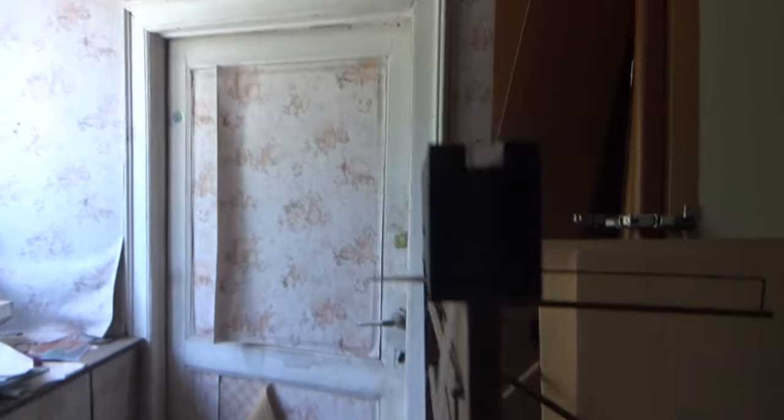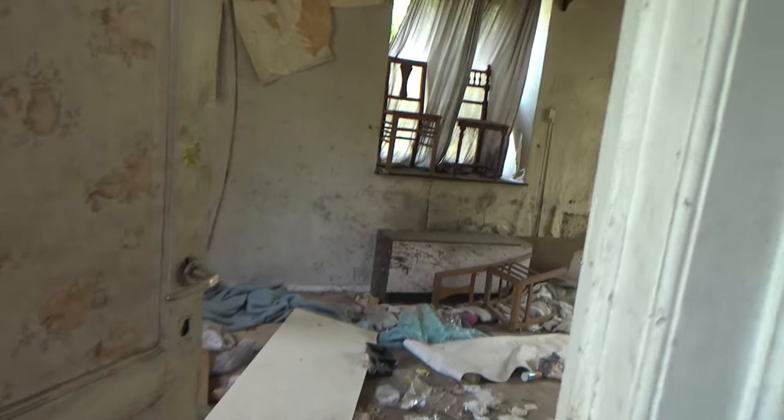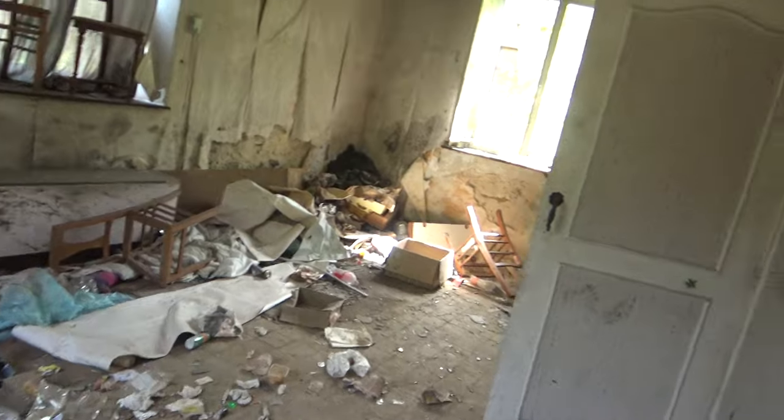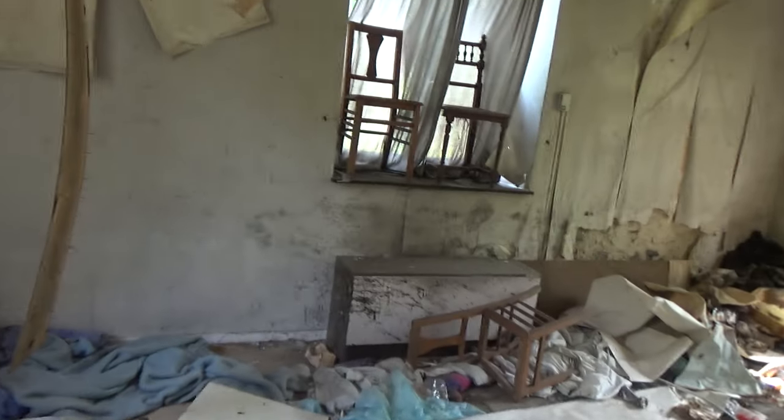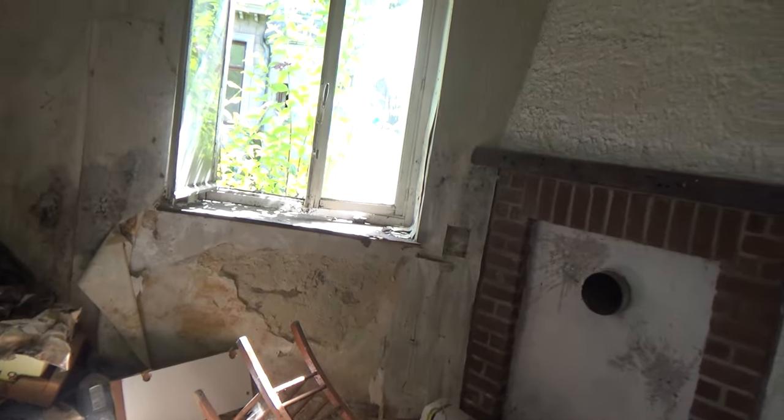Kitchen. So. Stuff that hasn't been used. A door. Oh my god. Look at all this stuff. Smoking it too. Ew.